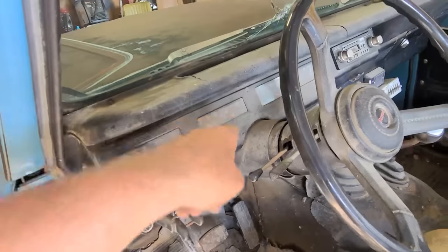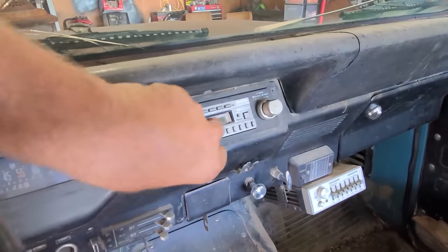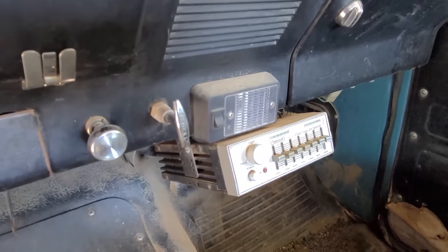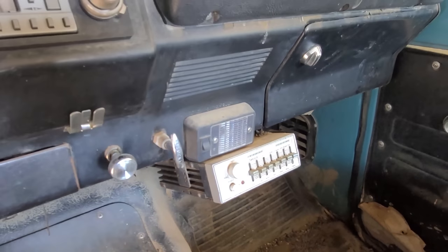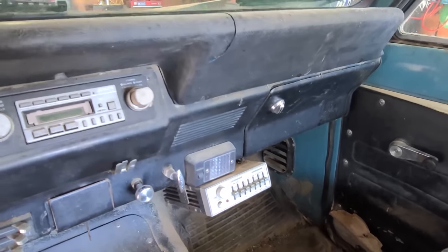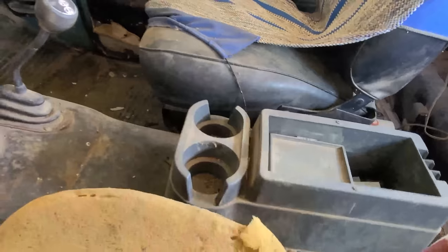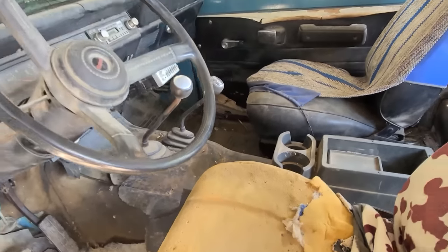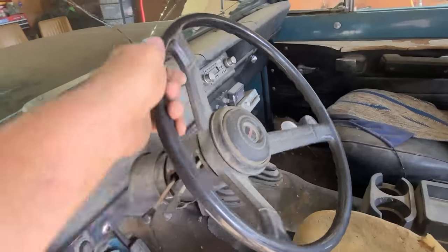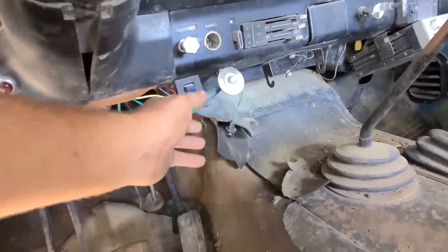Temp, oil, amp, fuel. We've got a tape player. Jensen, we're gonna try that out right away. And an equalizer. Well, the feller didn't like to party much. I don't see a lot of bass or treble, but that's okay. We got some sort of aftermarket cup holder. Of course, you got the four-speed there, four-wheel drive. She's got tilt on it. Pretty loaded up, actually.